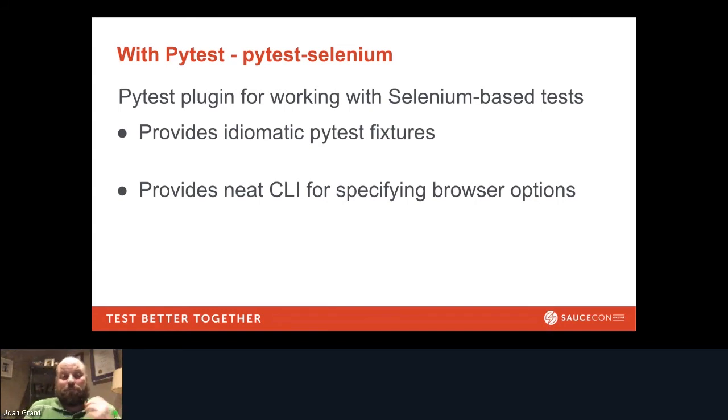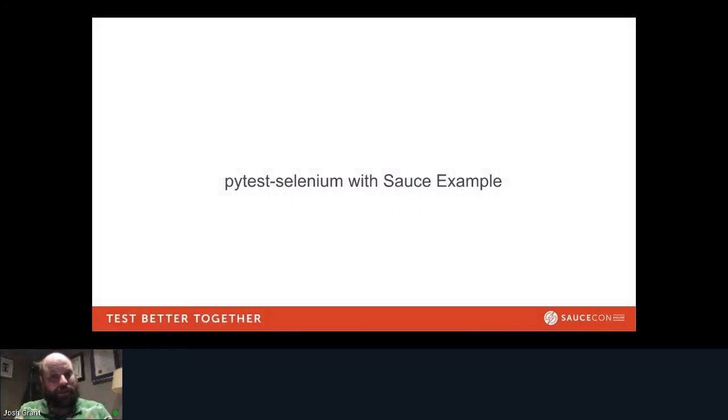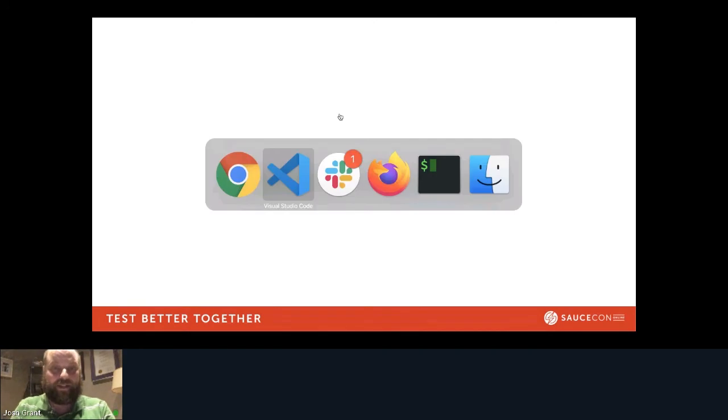Two things that this plugin provides are idiomatic fixtures. So off the shelf, you get some fixtures for PyTest. So you don't have to write your own fixtures. You can leverage the fixtures that are provided to you by this package, this library maintainer. And also it adds some additional options you can pass into the PyTest CLI. So this is another cool thing about PyTest having both the runner component and the test writing component, is that they can interact in kind of interesting ways. So let's take a look at how PyTest Selenium might accomplish this task.